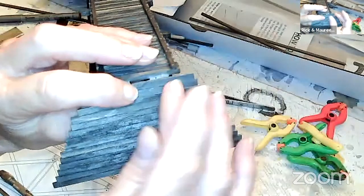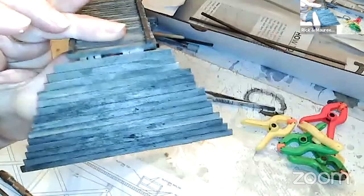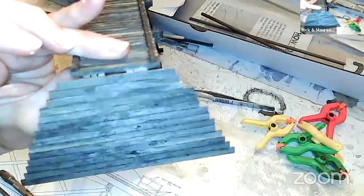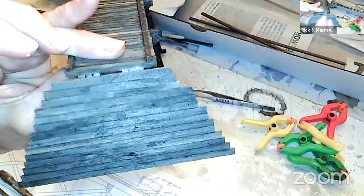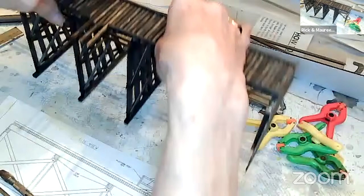So there I added 2 planks to that abutment wall. So it's just sitting below that tie. Okay, so that's done. That abutment wall is done. Okay, now we're going to do what we call the girt.